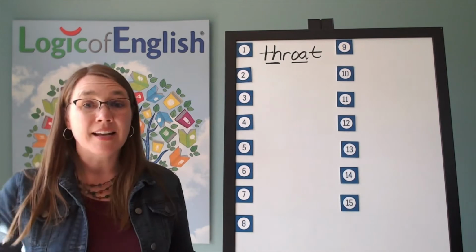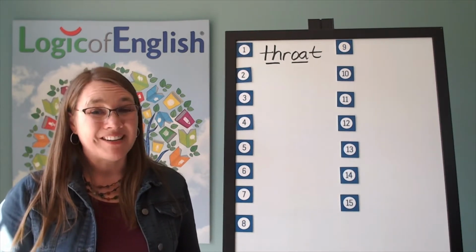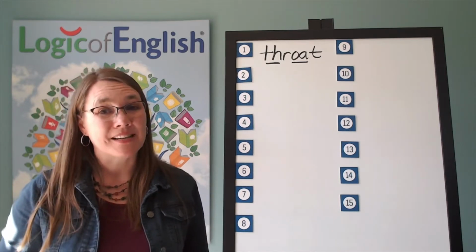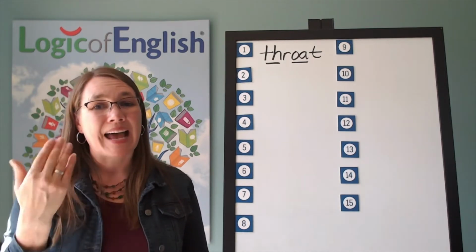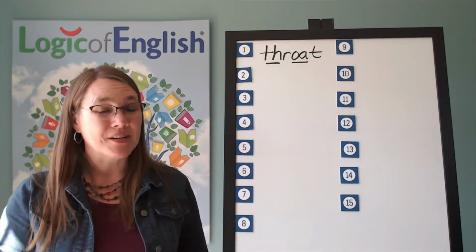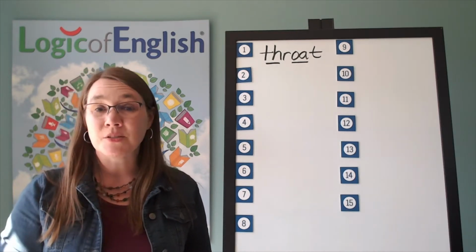Excellent. The next word is address. What is your address? I'll need to write it on the envelope. Go ahead and say address. How many syllables in address? Two. We will say to spell address. What will we say to spell? Address. Let's sound it out. The first syllable is add. Add. The second syllable is dress.